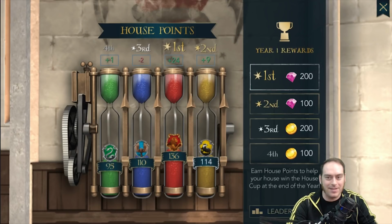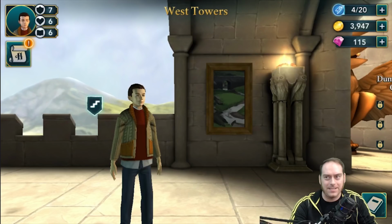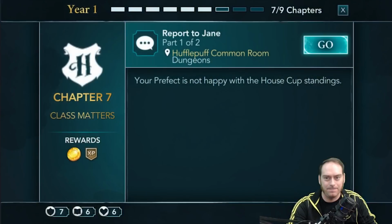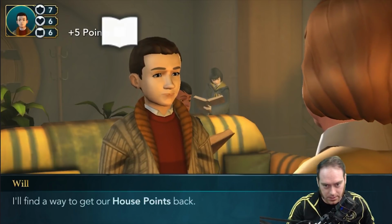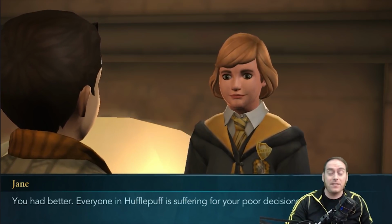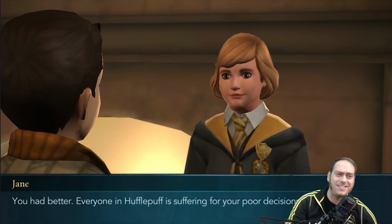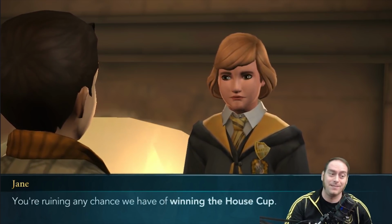Excuse me, I'm in second place. Gryffindor is barely ahead of us. And again, this leaderboard is redonkulous. Although it seems to have my old outfit saved, which is just preposterous. I'll get more points. Because I will. I'll find a way to get our house points back. You'd better. Everyone in Hufflepuff is suffering for your poor decisions. Melodramatic, I think. At best.